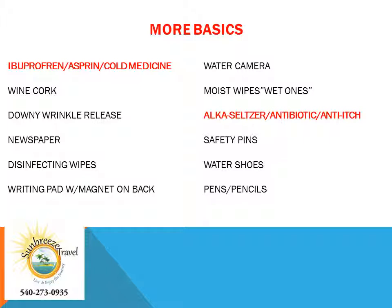I used this on a last cruise and it was wonderful. My cabin mate and I were going in different directions, but we wanted to meet up at various times or meet up for a snack or for a drink. We would write a note to each other. So this is a nice little inexpensive item to bring with you on your cruise. Take a look at the rest of the items.